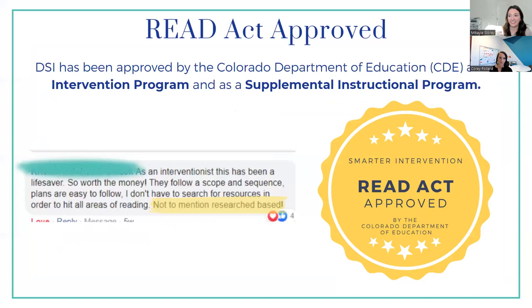So another note about the program is it is a READ Act approved curriculum for an intervention program or a supplemental instructional program. We did go through that READ Act approval process, which is through the Colorado Department of Education, and got both those accreditations. So you can be sure you're delivering a tried and tested curriculum.